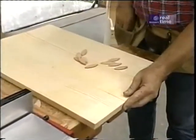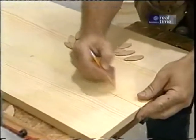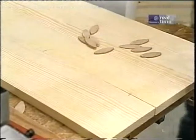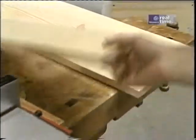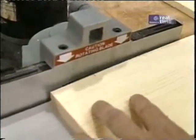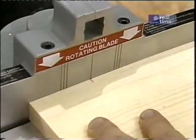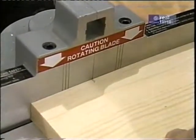Just a simple pencil mark across the joints of the board where each biscuit is going to be. I like them about 9 or 10 inches apart. And all I have to do is align the mark with the indicator mark on the tool, and that's all there is to it. It works great. Watch.